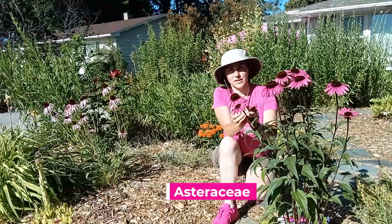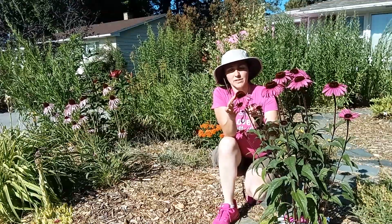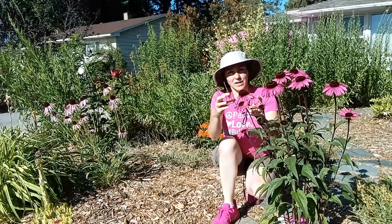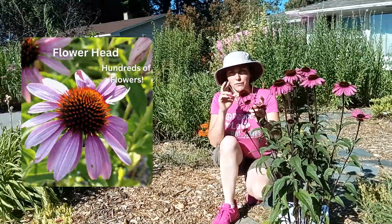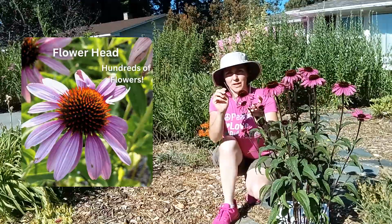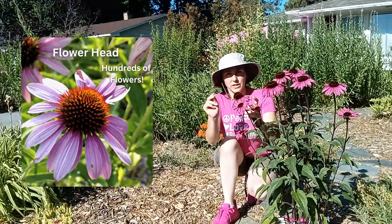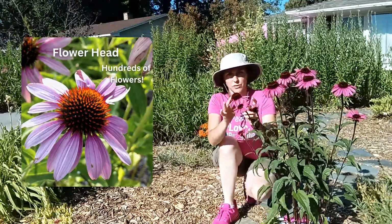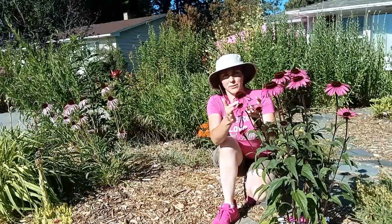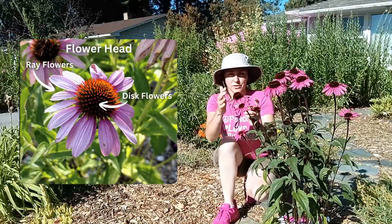This right here is not a flower. This is a flower head. And what it is, is a composite of hundreds of individual flowers. So if you think of a flower as having a male and or a female part, in this case it's both in each flower, but within this flower head are hundreds of those. And there are ray flowers, which we call petals, and disc flowers, which is what fills the center.